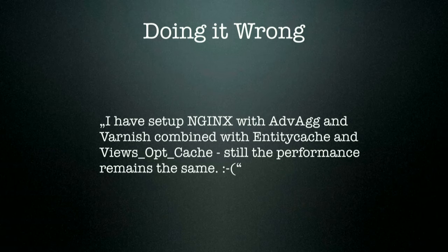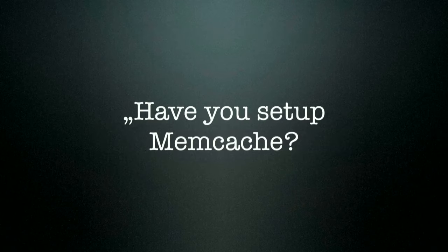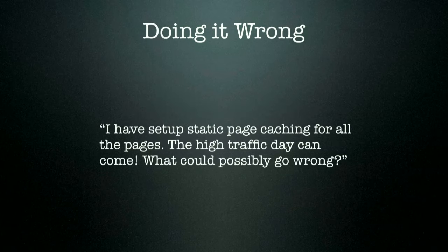So I'm really knowledgeable. I've set up Nginx with advanced egg, Varnish, combined with memcache and views row cache. Still the performance remains the same. What am I doing wrong? Have you set up Memcache? Have you considered that? Oh, what? Okay.